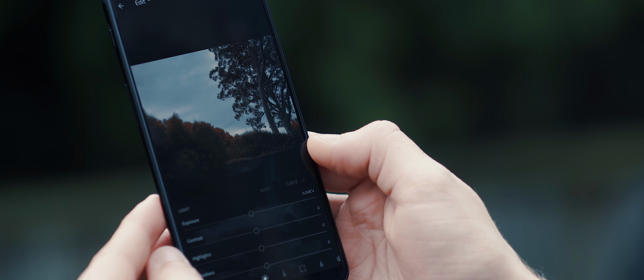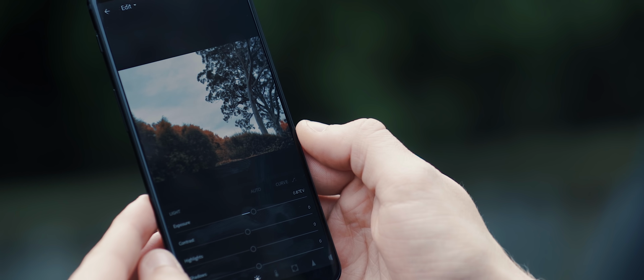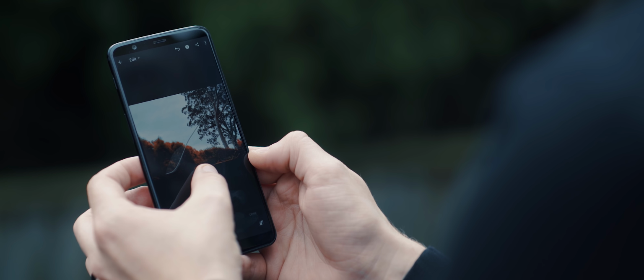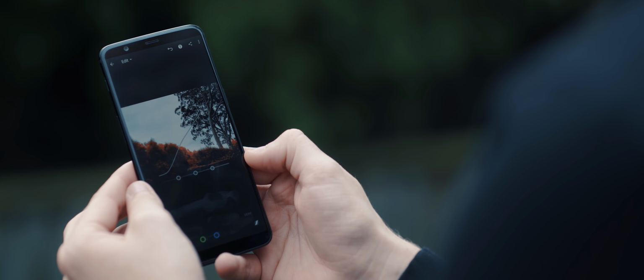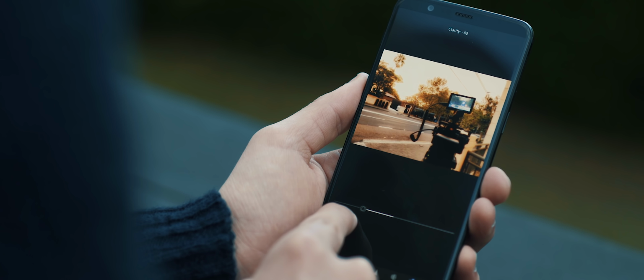But if you also want to have finer control over the look of an image, then there's a heap of advanced editing tools to make adjustments and corrections as well. So you have lighting control with options to edit the exposure and contrast of an image, or even a curves tool to really dial in a specific look. And then you also have color tools, clarity and dehaze sliders, plus heaps more.